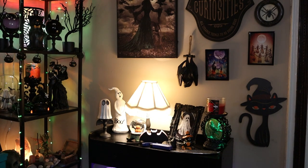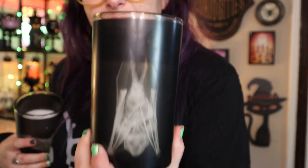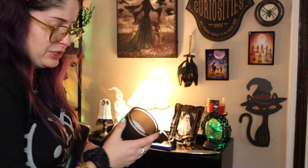I actually have, I'm so excited, this candle I got several years ago from Michael's. And it's a bat candle. It's one of those where if you light it, it changes colors. And then Claire actually got me this one this year. It has the same bat, but the other side has a little hanging bat. I just thought it was so adorable. That was so nice of her. Oh my gosh, thank you, Claire.